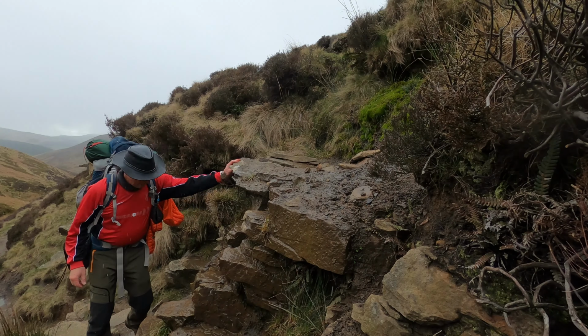As it's worked out, I've plenty of time to pitch my tent and get my dinner on before the sun sets. What a fantastic trek today. I've been so pleased.